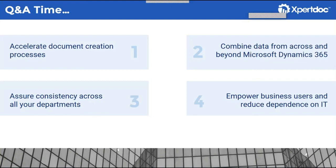So there will also be, and I'm happy to announce that there will also be a Microsoft Flow block for XpertDoc. So that means that you can start an XpertDoc Smart Flow, a document generation process execution, from within a Microsoft Flow, and you can pick up the results and continue your flow afterwards.